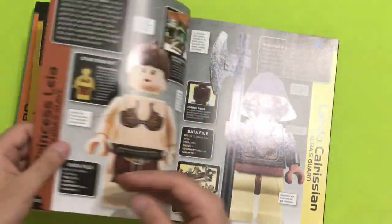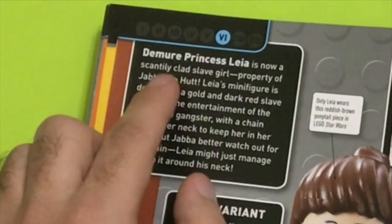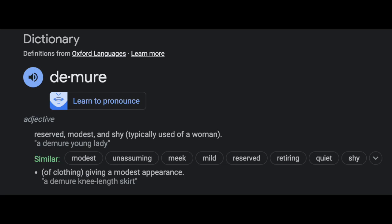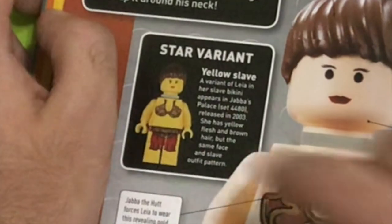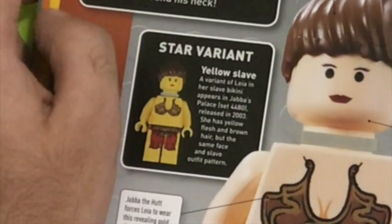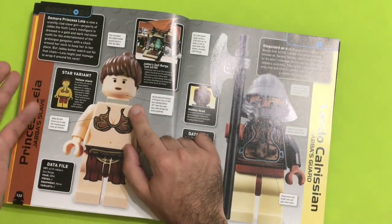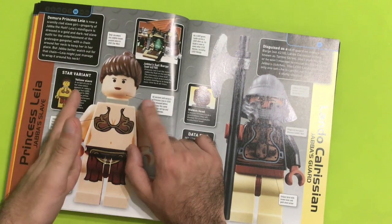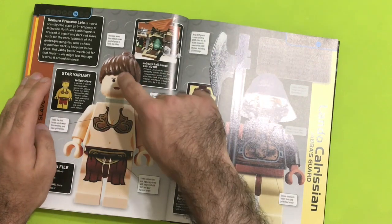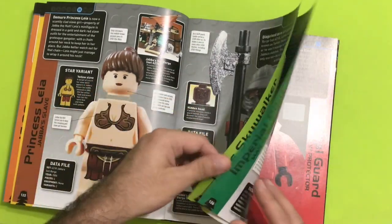Moving on, we have Slave Leia, or what do they call her? Demure Princess Leia. What is a demure? I have no idea. There they call her a yellow slave, so you can see that there. They have remade this minifigure, though with Disney kind of banning all action figures of her. I'm not sure if we'll be getting a new one. I do have one of this old version, though I do not have the updated newer version since then.